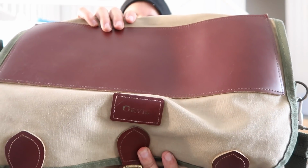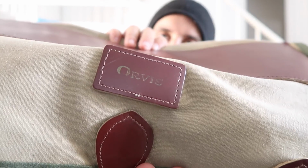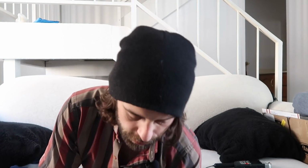This, if it is real, is probably worth around 100. It is an Orvis bag, canvas and leather, that I realized right after I paid for it might actually be counterfeit. I don't know if they counterfeit Orvis stuff, but that just doesn't look quite right to me. It was 10 bucks, so if it is fake, who cares? And plus, this is the kind of thing I might actually just keep to use for myself if I don't end up selling it.